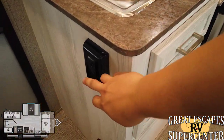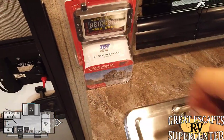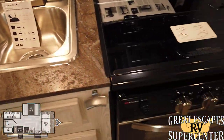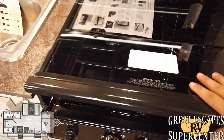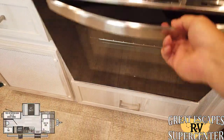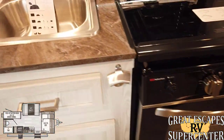Of course, you got a 110 plug right here. You also have the setup for your tire pressure monitoring sensors that come with it. Of course, a standard setup on the sink. Suburban 3-burner stovetop with a tempered glass insert. Cook your food on there. If you're not, you just got additional countertop prep space, and it is an oven combo, so you guys can put some chocolate chip cookies, pizzas, all that good stuff.